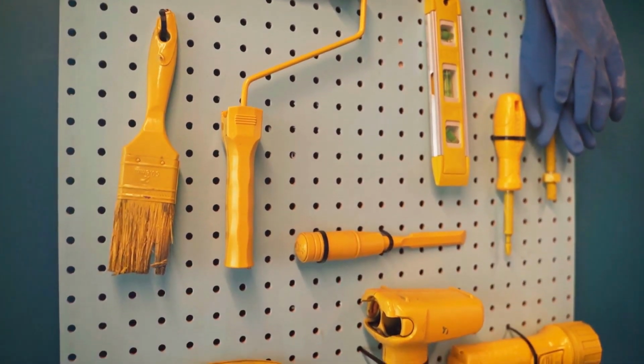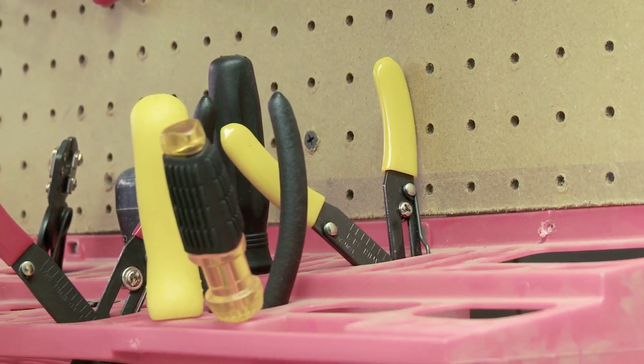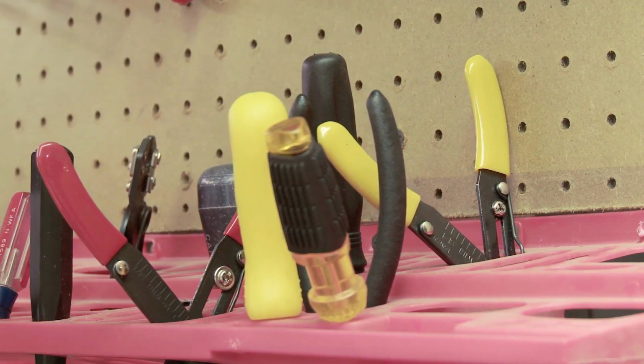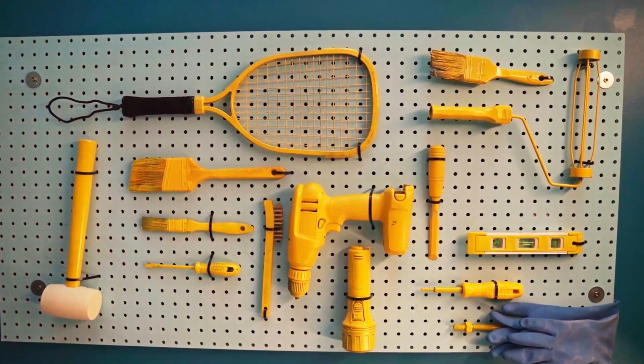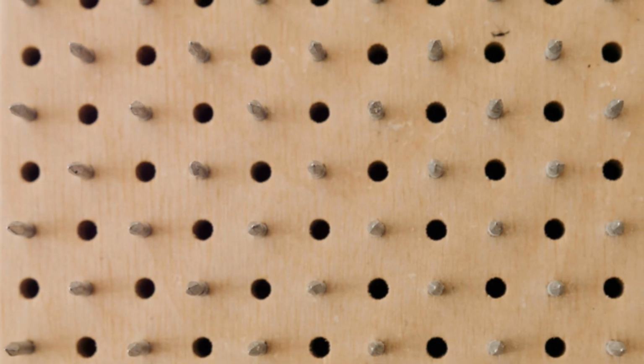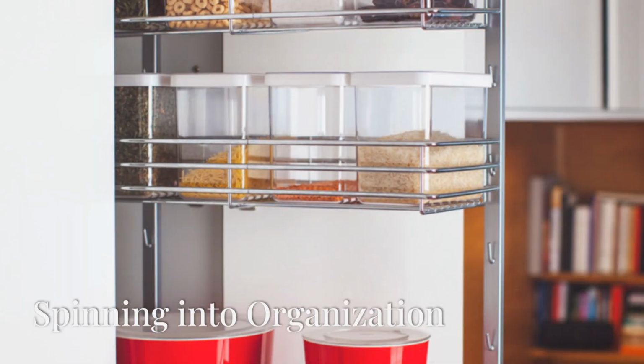Chapter 6. Pegboards, your DIY organizing canvas. Pegboards are the blank canvases of the organizing world, allowing you to customize your storage. Imagine your tools hanging neatly, your craft supplies displayed like art. Experiment with hooks, shelves, and containers to design a pegboard that sparks joy.